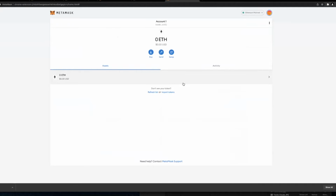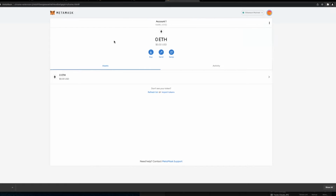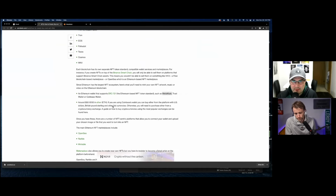So here is my newly established wallet. The irony of this for me right now is I'm not sure how I log in and out of my wallet. Now that I'm looking at it, that's fantastic. At this point, obviously I could click on buy and buy my Ethereum, but I don't think I want to do that because what I want to figure out first is how much gas I actually need.